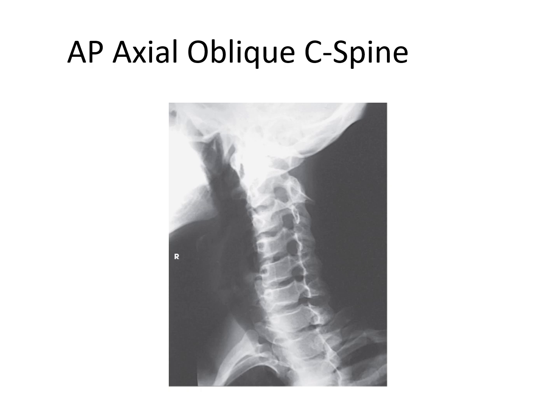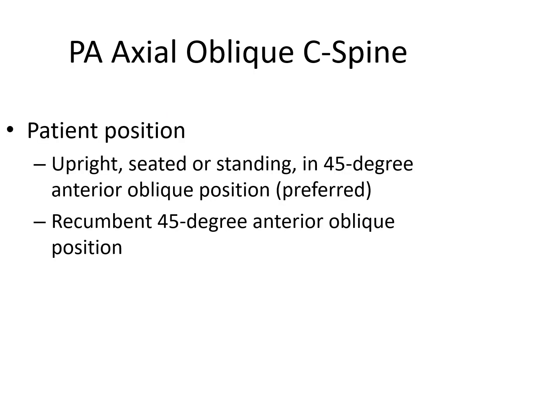Mandible brought forward, make sure that it does not superimpose the anterior aspect of C1, C2. For the PA axials, remember we said the side up intervertebral foramen shows up on the APs. It's the side down intervertebral foramen that shows up on the PAs. So again, 45 degrees of rotation. Now we're going to reverse the direction of the tube angle, 15 to 20 degrees caudad, because we're going through PA rather than AP.